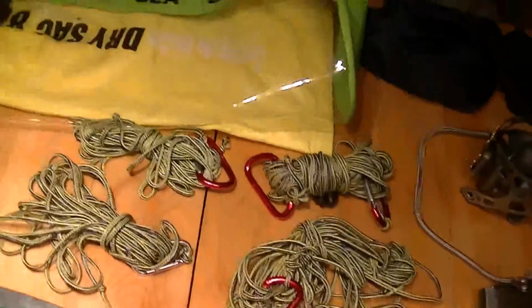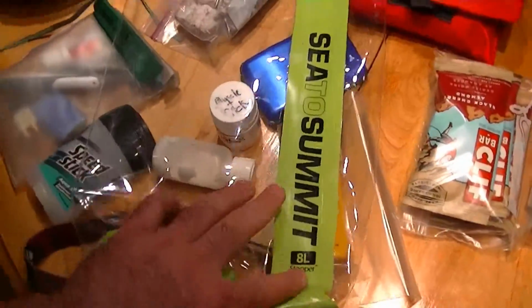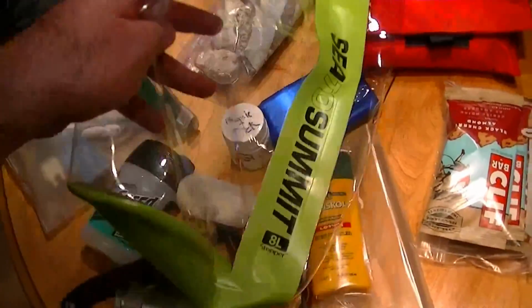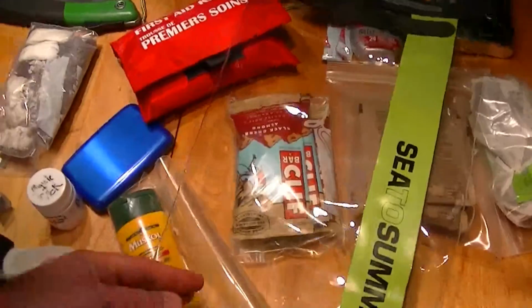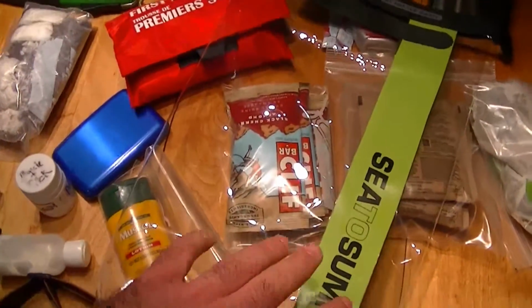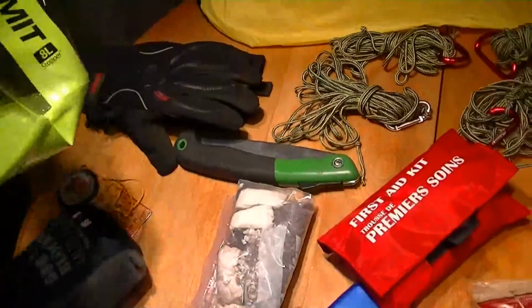I picked this up on the weekend. I'm excited to use it. It's a Sea to Summit see-through 8 liter dry bag. So I'll probably be putting all of my general knickknacks, my headlamp and stuff, and my camera cases and extra batteries, that sort of thing, all in here. My book, what have you, just to keep it dry. And also with the see-through, you can see what's in there, so you can find things easily.